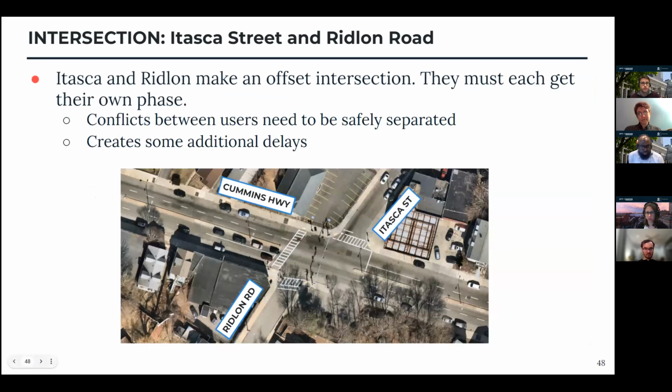The next location is Itasca Ridland. So right now it's a bit of an offset intersection. The streets Ridland and Itasca don't meet each other on opposite sides of Cummins Highway right now. They're a bit of an offset there. So they actually have to have their own phase or slice of the pizza. And what we want to do is to better separate or better manage some of the conflicts within this intersection here. Next slide.